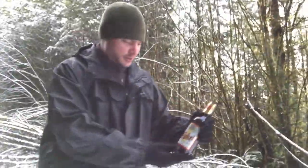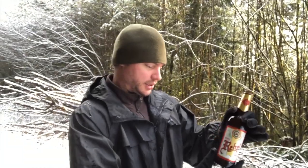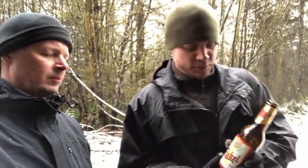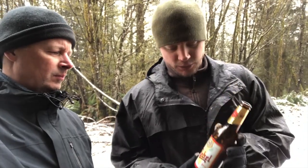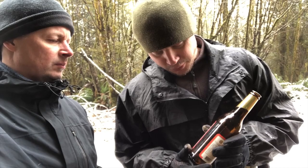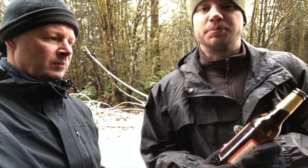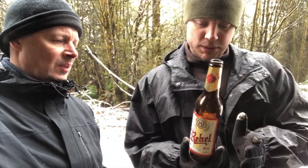Doing a Czech beer. It's a Rebel. Obviously since 1333. That's an old beer. Yeah, it's 4.8% alcohol by volume. It's from, pardon me if I pronounce this wrong, Havlivok Broad, Czech Republic. So, yep, so it's not from Pilsen. We were wondering if it was or not.